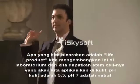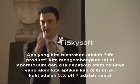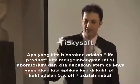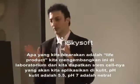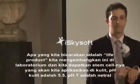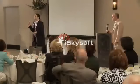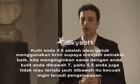We talked about this being a live product. Okay, so when we grow this in the laboratory and we get the stem cells, we want to put it on the skin. So the skin is at a pH of 5.5. It's acidic. 7 is neutral. Anything below it is acidic. So your skin is 5.5. That's ideal. Like that's where you want to be.